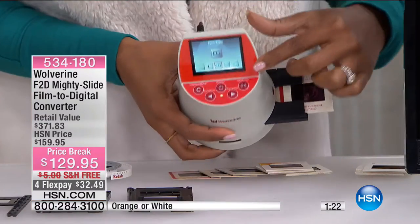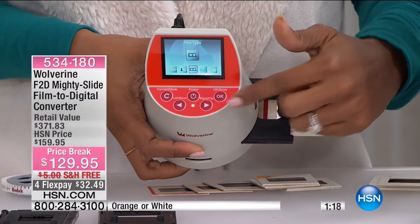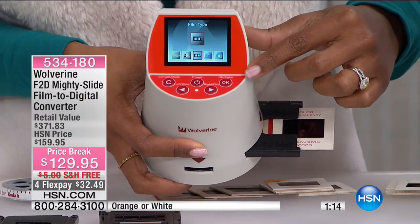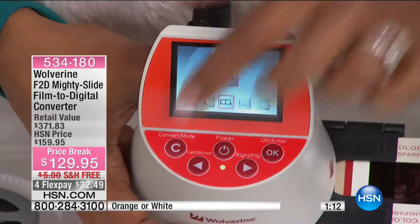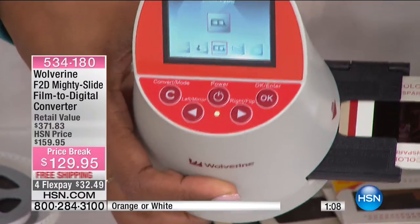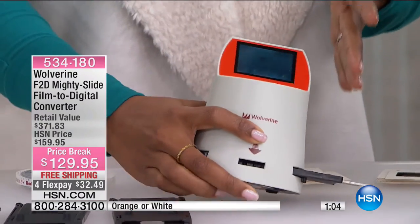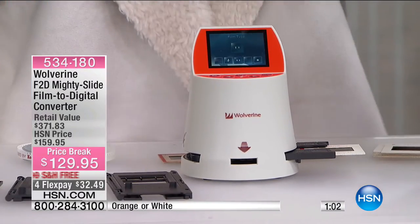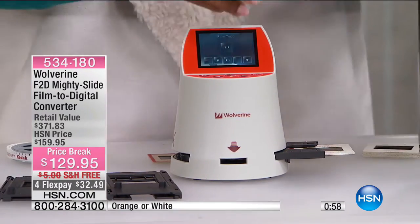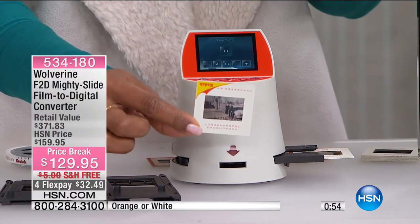You'll see all of the buttons right here. So you've got your power button. You can go forward and backwards. And if you're running different things through, you can see where you can convert. This is going to be your convert mode, because what you want to do is convert these slides to a digital image. And when it does this, it converts it to a 20 megapixel digital image. Almost as if you took this slide picture today, with your modern day 20 megapixel camera.